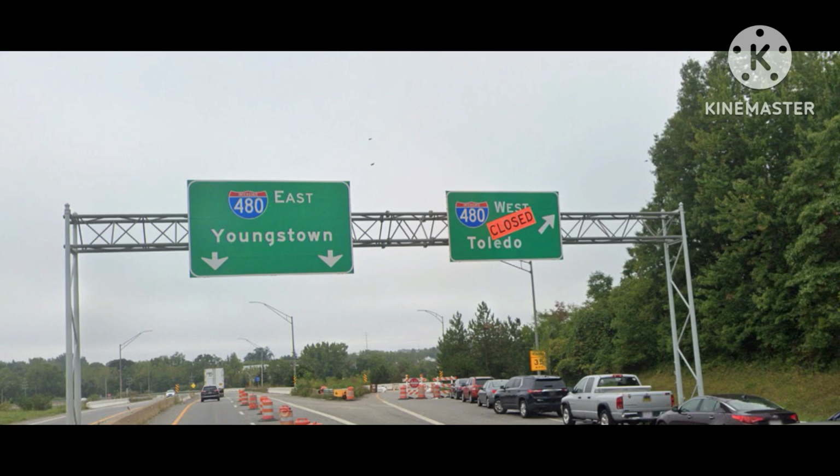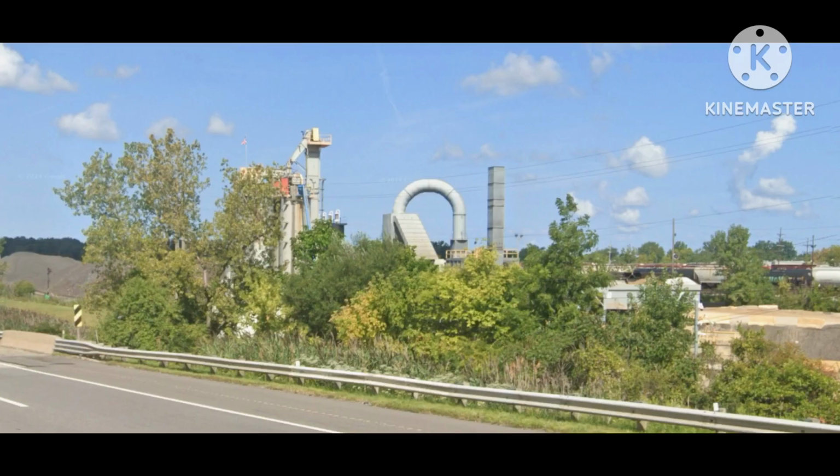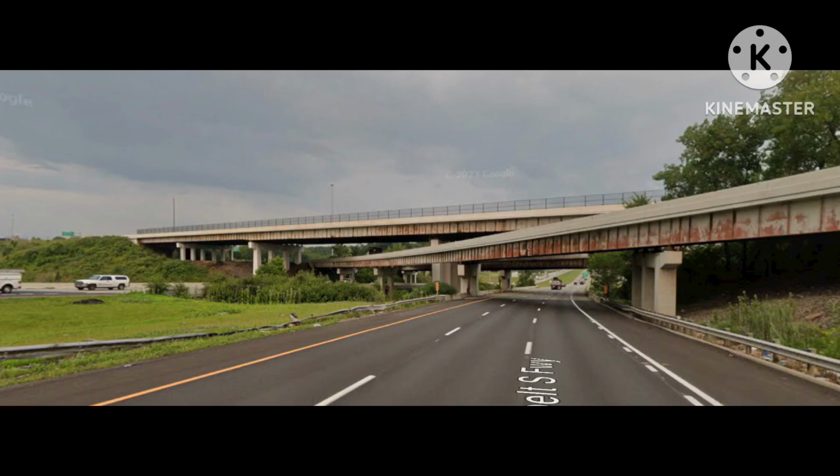And then at the end of that, we were signed for 480 Toledo. So Cleveland is gone. We couldn't find the correct exit to get to Cleveland. But here will be the best exit to get to Cleveland, I-77 for Cleveland and Akron. Now this is the correct choice to sign Toledo here. And we get these weird plants just outside of I-77. And we do get some cool old bridges here at this 480-77 junction. So this is what we started with.